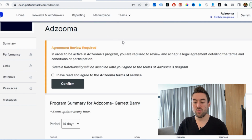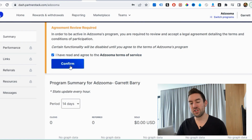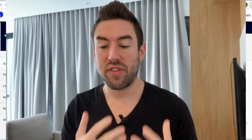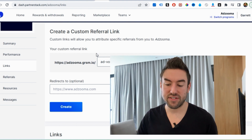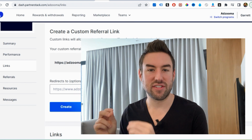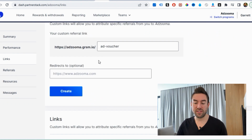So we're going to click apply to program right there. Then you just want to click "I have read and agree to the terms of service." The terms of service is basically standard. Okay, there's no hidden loopholes or anything like that. You don't have to worry. And then just click confirm. Now once you do that, you're going to get taken to your dashboard for this specific affiliate program with DECs. Now what we want to do is go to the links tab and create a custom link. What I recommend you do is type in "add voucher," or something like that. Now, it may already be taken. If it is, you can just create something like "free add voucher." You may wonder what this means. I'm going to share with you in just a second why this is relevant to making $4,000 or more a month with this specific program. So we want to type that in, and we just want to hit create.